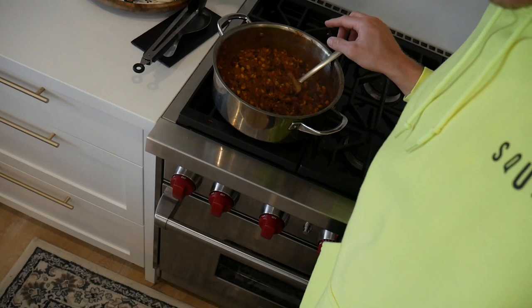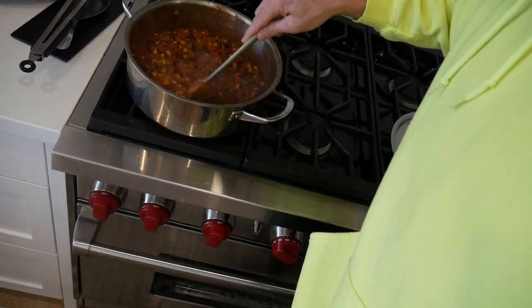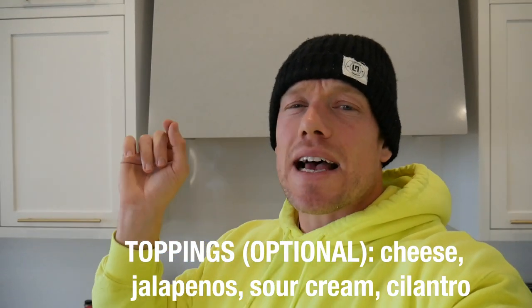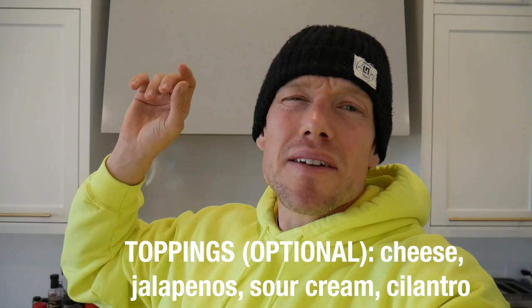Woo! 30 minutes later, and here we have it, squatties. My lean turkey chili, squatties. Woohoo! Some final steps here are to just add your toppings. Now, you can play with your toppings. Choice is yours, but I'm going to do cheese, a little bit of sour cream, and just a sprinkle of cilantro. Look at that turkey chilliness.